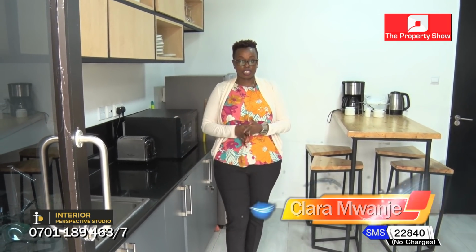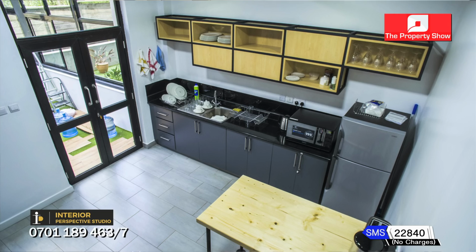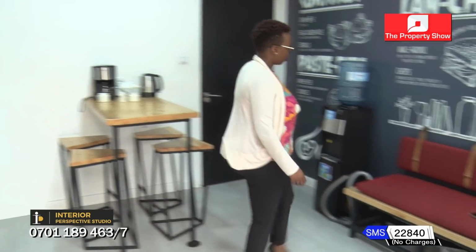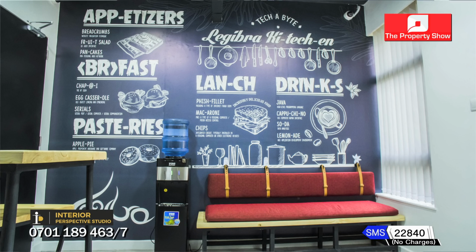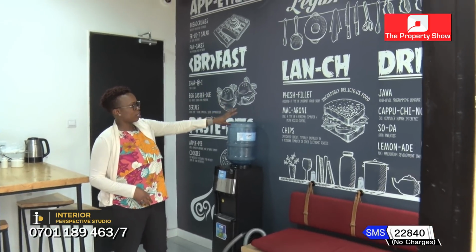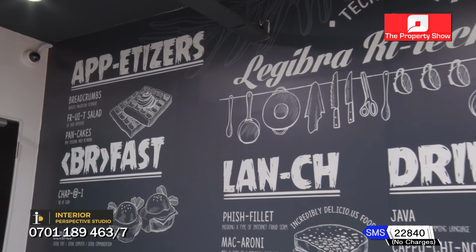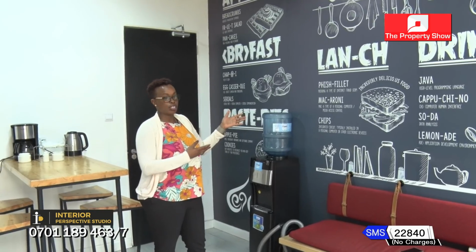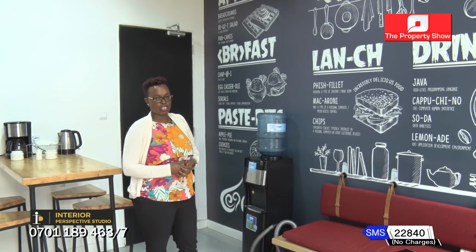So here we have the kitchen. It's a wet kitchen. The space and the requirements of the clients allowed for such a spacious kitchen. And we have a sitting area here. And again, because it's an IT company and there's a lot of interaction and a lot of creativity, we came up with this wall that has graphics with IT jokes and a menu that is related to the IT industry.